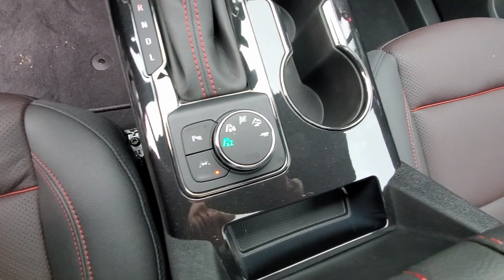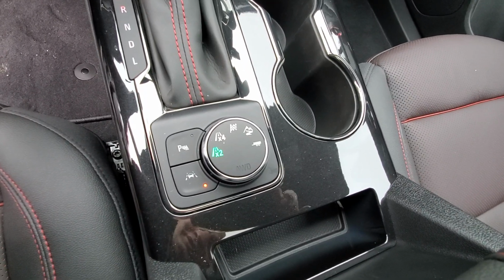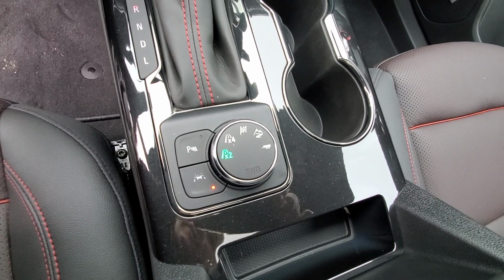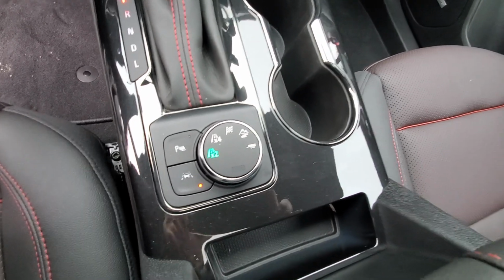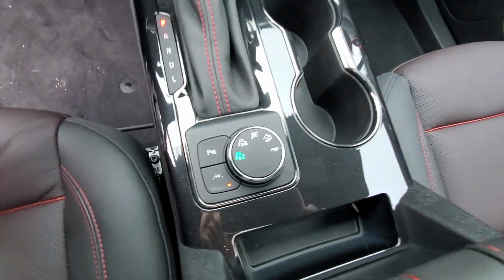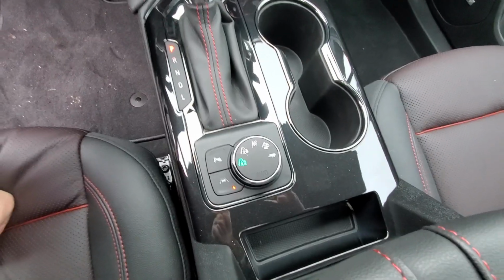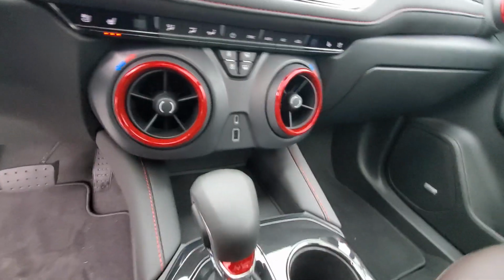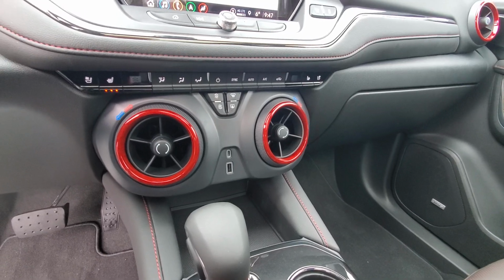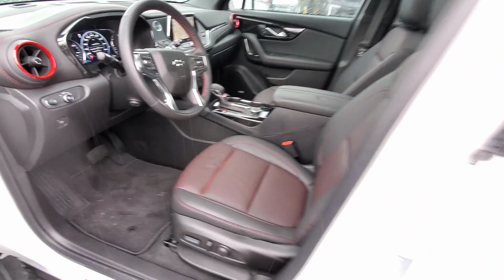Has your selectable driving modes, so you can switch from all-wheel drive to two-wheel drive. You also have sport mode, you have a mud and snow mode, you also have a tow haul mode. There's your parking sensors, so you can disengage them, as well as your lane assist too. But as you can see from the venting there, it's got a little bit of tribute to the Camaro as well with styling.